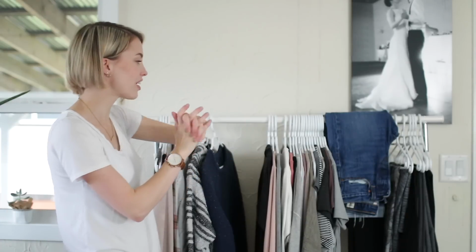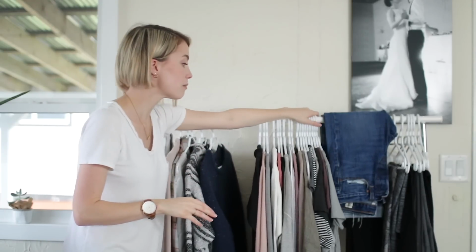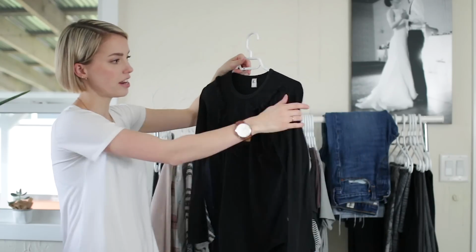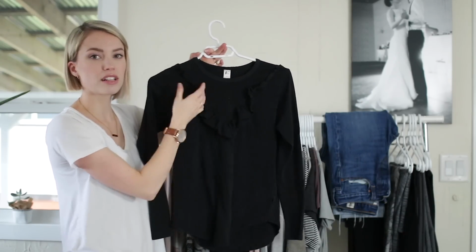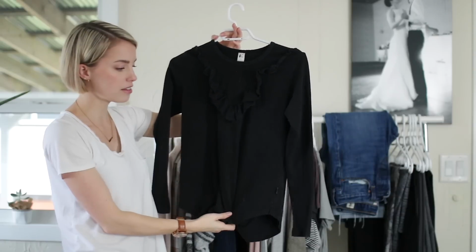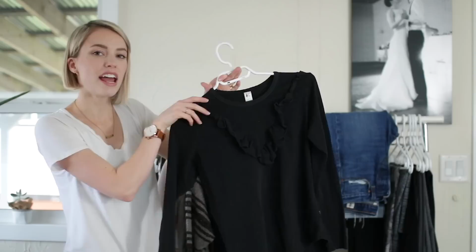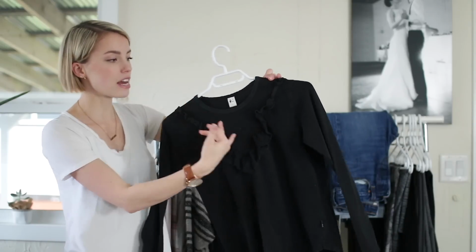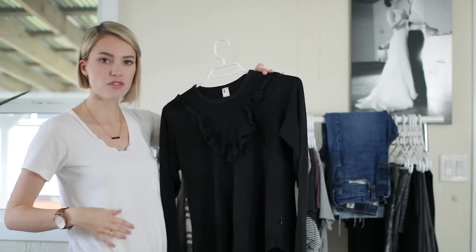Okay, so moving on. These are all my tops right here. My long sleeve tops. This one is by Kindred & Co. It's got this great, really casual ruffle on the front. I believe this is just like a cotton blend. And there's something about this, it's really comfortable, but it looks a little more chic because of the ruffle, and it just has a nice fit with my body.